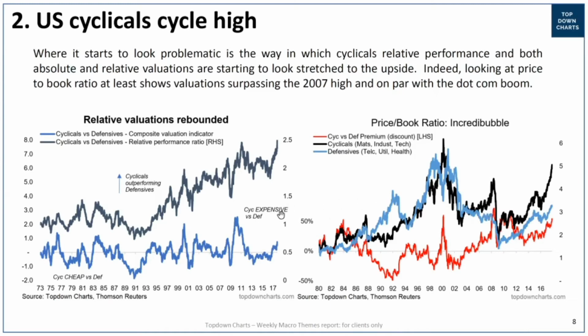And then quickly also looking at the one on the left, that is basically the same view, but it's also presenting the relative performance ratio, which is the black line, and the blue line is the composite valuation indicator. So it's looking at price to book, EV/EBITDA, dividend yield, price to earnings, a few different indicators, as many as I can get. My view is that when it comes to valuation indicators, the more that you can combine into a single signal, the more powerful the messages that you get from that.